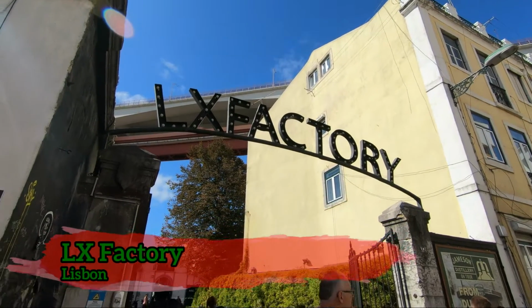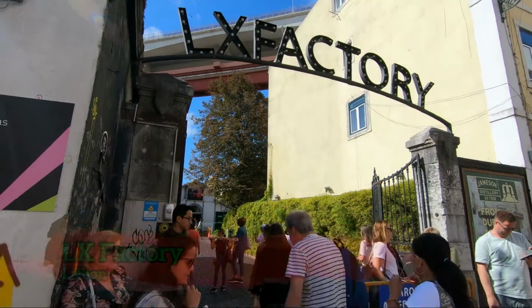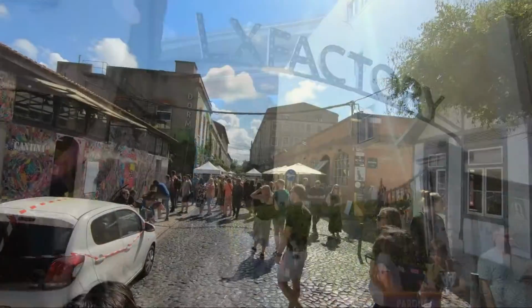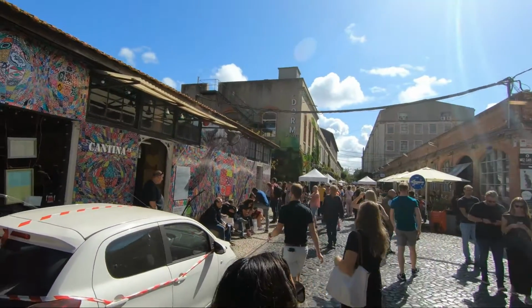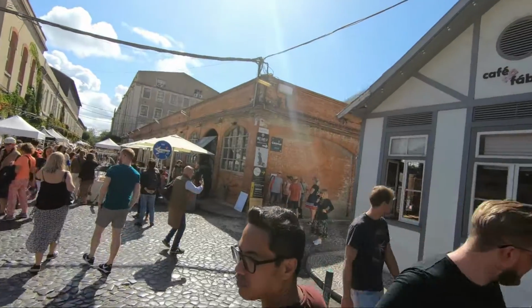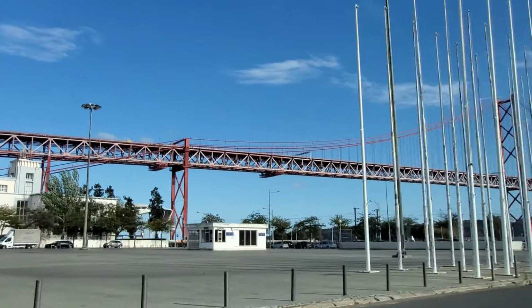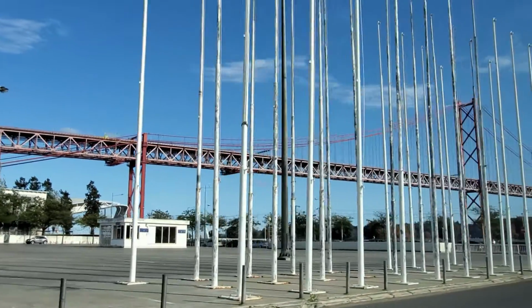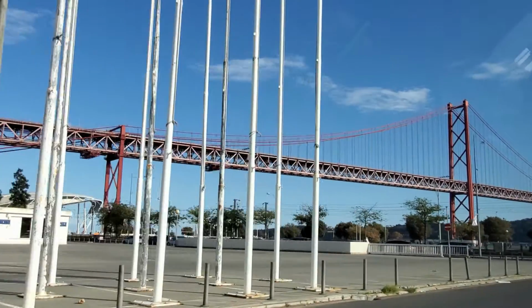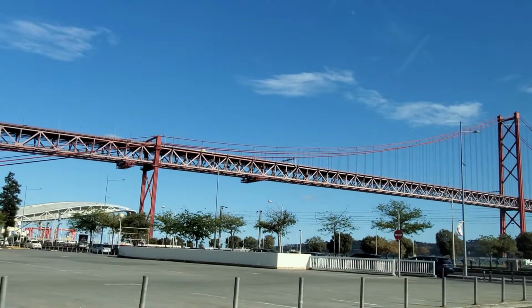Today we are at LX Factory. LX Factory is a trendy shopping and dining area situated in a redeveloped 19th century industrial site. Former textile warehouses and printing factories have been transformed into design offices, artist studios, and hipster stores with colorful street art plastered on the walls. Located under the April 25th Bridge, or the Ponte 25 de Abril, in the Alcântara area of western Lisbon, LX Factory is close to Belém and can be reached by trams or buses heading west from Cais do Sodré.